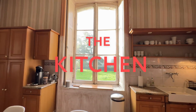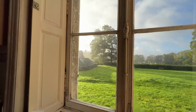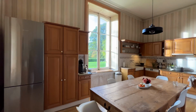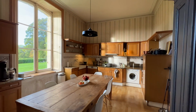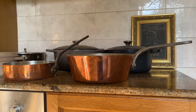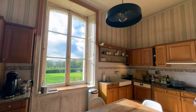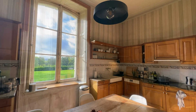To the left from the hallway is the kitchen, and the only redeeming quality is the view. The kitchen will be a huge project. And no, your eyes are not deceiving you. That is the Mona Lisa. I cannot wait to take a sledgehammer to this kitchen because it's not my favorite place in the world.